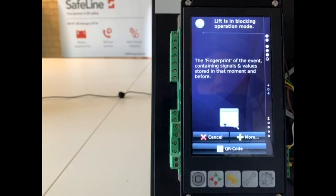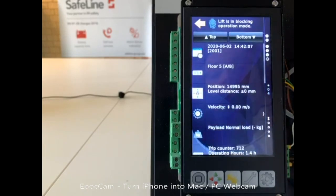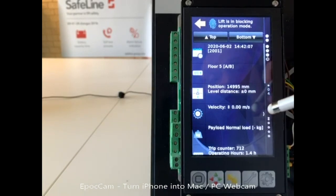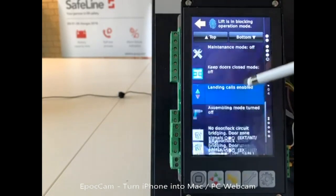And what is the fingerprint? Well, the fingerprint gives you the actual situation of the lift when it broke down. And when you go for more, you get all the details. Then you get time, date, where the lift was located, at which floor. You get the absolute encoder position, the difference between the floor level and the car, the velocity, the load, etc., etc.